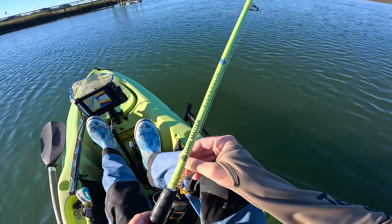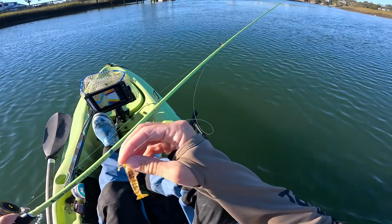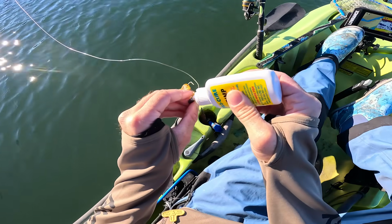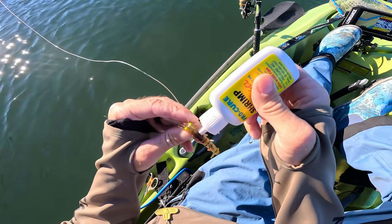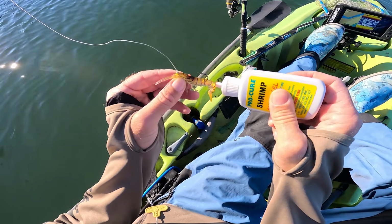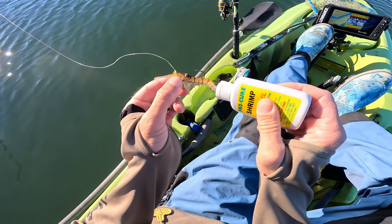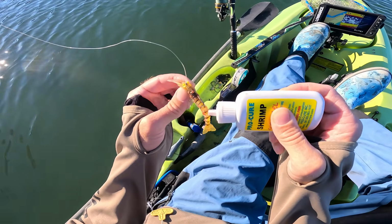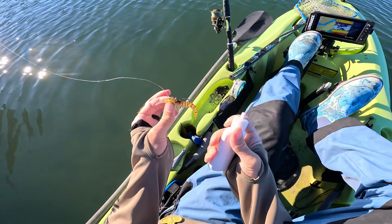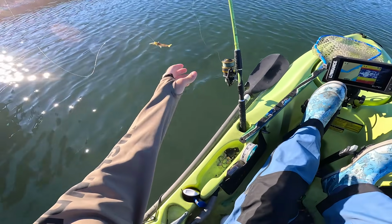All right, let's try tossing around this little shrimp lure first because I have it tied on. And of course, we're going to coat this little shrimp lure with a little Procure shrimp fish scent. This lure would probably work without it, but when fishing for redfish, trout, black drum, and flounder, I like to have a little flavor on there so that when they do eat it, they'll hold it a little bit longer, so we'll have more time to set the hook.